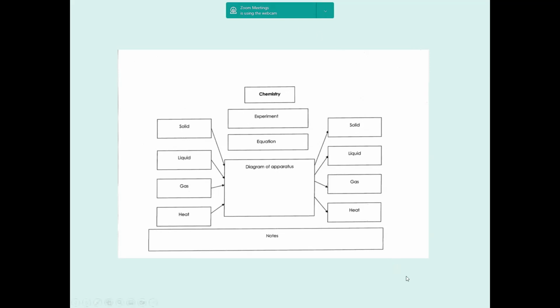Now, probably like me, you haven't done chemistry for quite a while, or you may be a scientist anyway. But if you've got your experiment, you've got your apparatus, you need an equation for it. You might need a few notes. Now, you might be putting a solid and a liquid into that experiment, and you might heat it up. When you do that, you'll get a reaction, and you might get a solid, you might get a liquid, you might get a gas, you might get some heat coming out the other side.